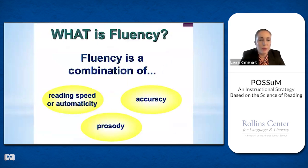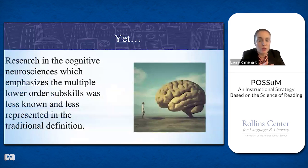Okay, so now let's talk a little bit about fluency. So you may have heard fluency described as these three skills. It's a combination of reading speed, accuracy, and prosody. But I want to take what we know about neuroscience to think about fluency. While the typical definition describes the output of a fluent reading system, it doesn't really acknowledge the role played by the multiple lower order sub-skills that fluent reading requires. And those sub-skills are things like orthographic, phonologic, and semantic processing. So we need to focus on those skills when we think about building fluency.